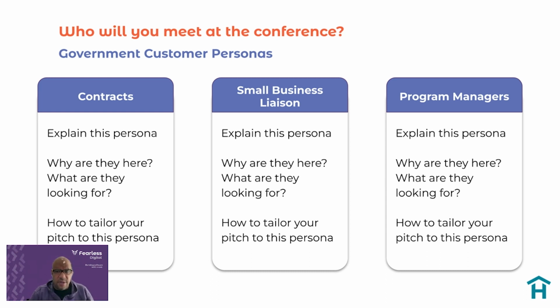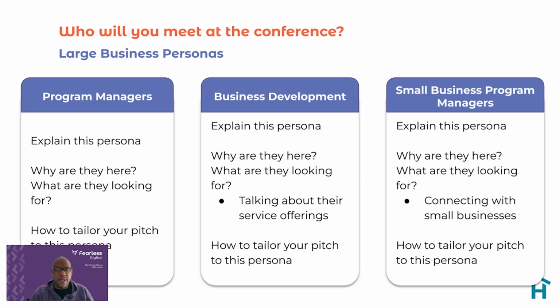So that's the government, three different types of government folks that you're going to see in the conversations you're going to have at the conferences. You're going to meet a lot of large business people there, program managers here, very similar to the government side, except these people are delivering on a contract. So they're responsible for delivery. They are worried about making sure that they have the right resources, staff, capabilities to deliver.